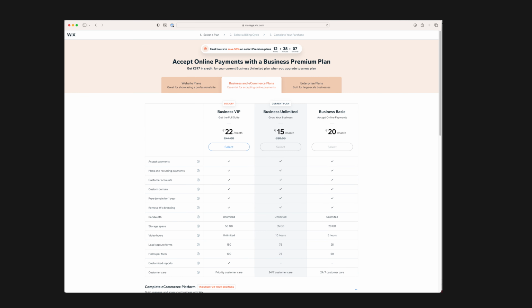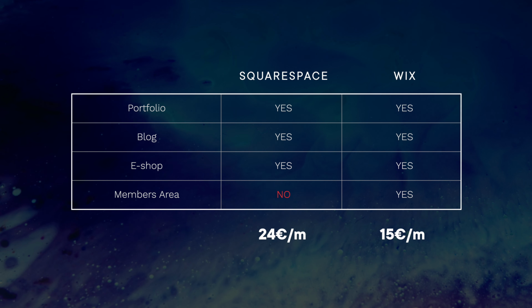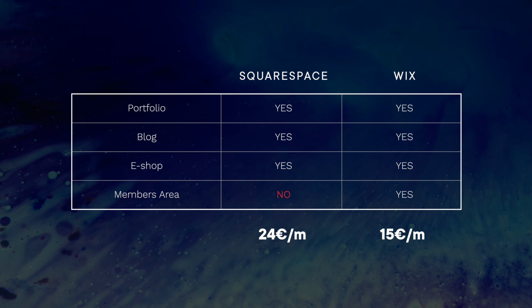The Wix plan I ended up switching to was the Business Unlimited plan. It usually goes for 30 euros per month, but since they also market quite aggressively, there was a discount going on. So I ended up getting a 2-year plan for 15 euros per month. That's 9 euros per month less than Squarespace. And that includes everything, an eShop and a membership area.